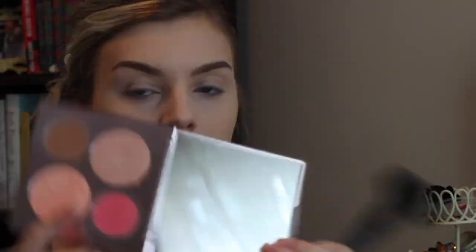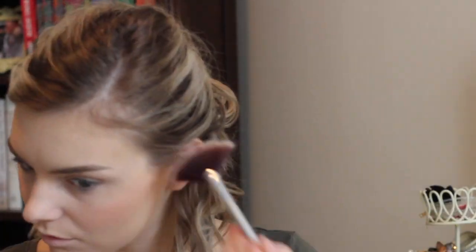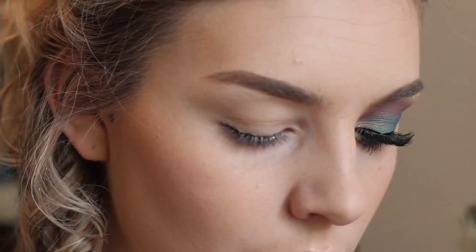And I am using the Becca Cosmetics and Chrissy Teigen collaboration palette for my bronzer and my blush. I'm using exclusively IT Cosmetics brushes for this look. So I'm using the LBD bronzer Velvet Looks brush and the Plush Powder Velvet Looks brush as well for my blush.